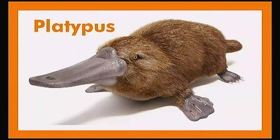This is a picture of a platypus. A platypus has a duck's bill, he has an otter's body, and he has webbed feet. They sure are funny looking. Let's say this one together. Platypus. Platypus. Platypus. Let's do it one more time. Platypus, platypus, platypus. I think we did well.